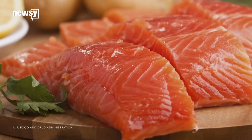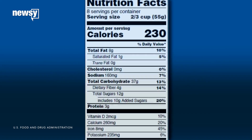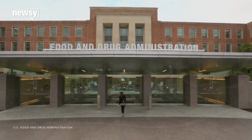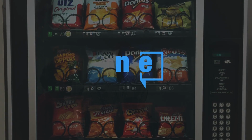In a statement, Gottlieb referenced a study that shows customers ordered fewer calories per day when they were given nutrition information. But you may not see an immediate change. Gottlieb says the FDA will take a flexible, collaborative approach when working with retailers to execute the initiative.